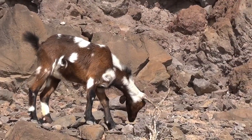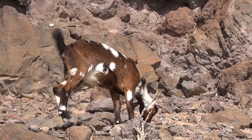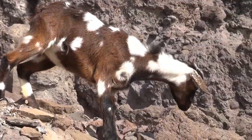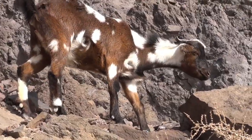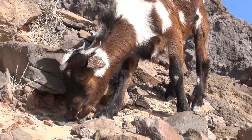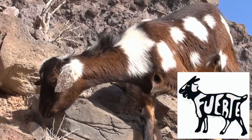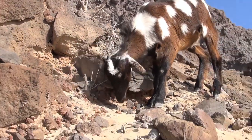At one time, the capital of the island was named Puerto Cabras, harbour of the goats. But when trying to attract cruise liners to Fuerteventura, the name was quickly changed to the somewhat more attractive sounding Puerto Rosario. The goat is still an emblem for the island and a brand name for shops selling all kinds of souvenirs.